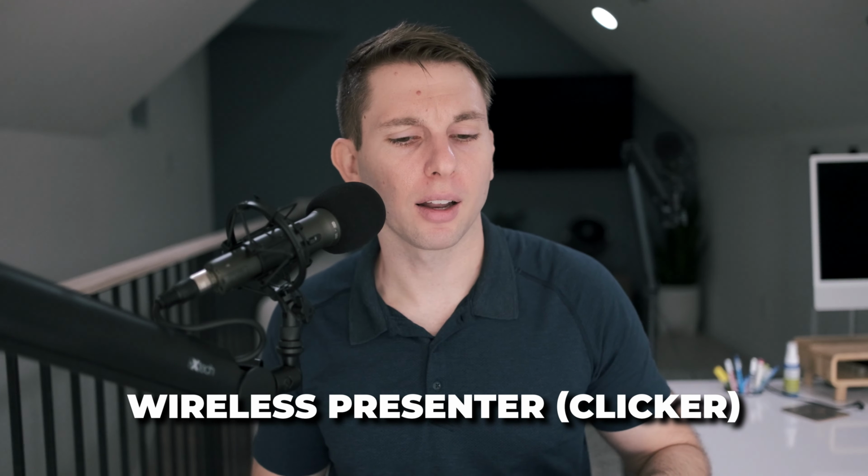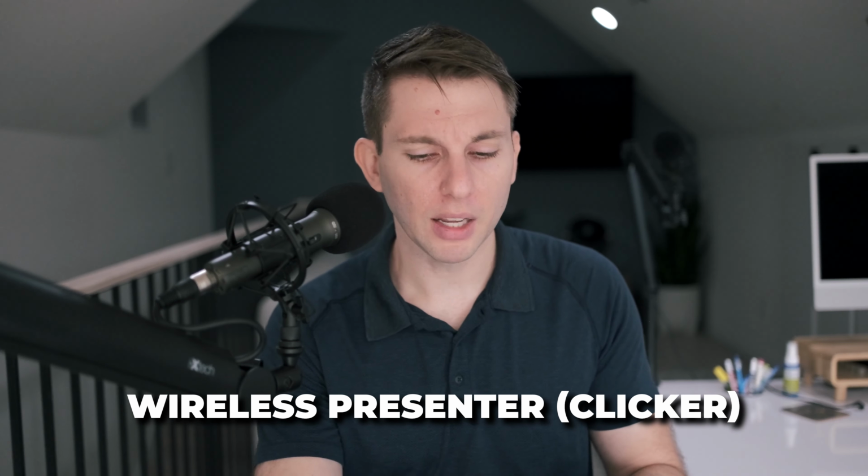So this clicker, I'm going to call it, this wireless presenter, I got off Amazon. It's real sleek. Let's see if you can take a look here. It's matching. Nope, that's not really working. But you can basically see it here. It's real sleek. You can have it in your hand. The buttons are easy to press, easy to find. This is rechargeable, so you don't have to worry about batteries. And it has a laser pointer.